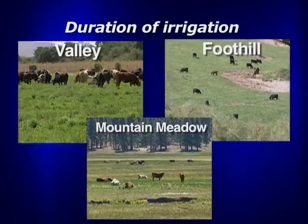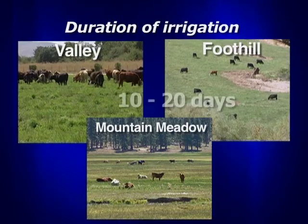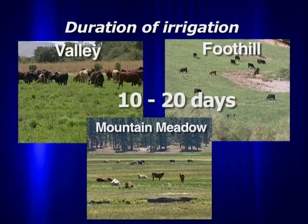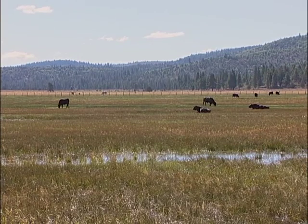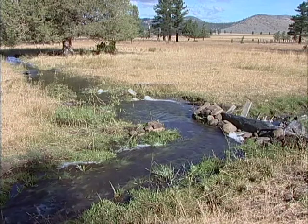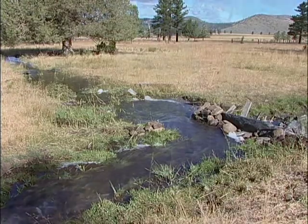The duration of irrigation for a set can vary from several hours on valley pastures to several days on meadows. Irrigation applications are every 10 to 20 days for valley and foothill pastures, depending upon recent weather and plant water use. In mountain meadow systems, there is usually some degree of irrigation rotation, but generally not as fixed or regimented as on valley or foothill pastures. Frequency of irrigation on mountain meadows can range from continuous irrigation for the entire irrigation season to rotation on a weekly or bi-weekly time step.